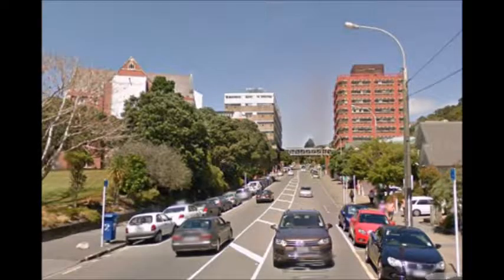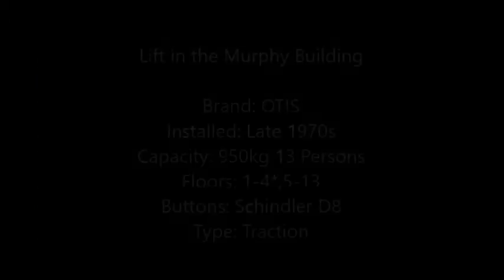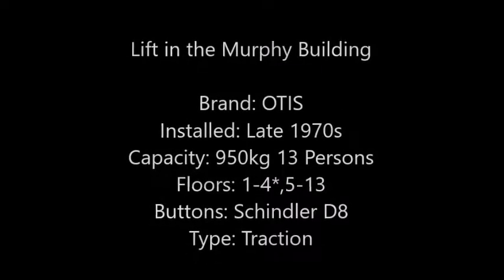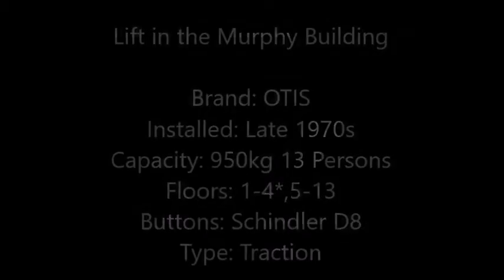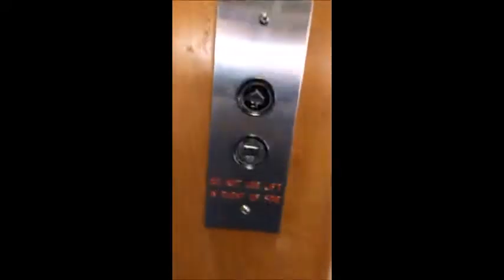And now we go to the Hunter building, which has some Asian Otis lifts and elevators. But sadly, it reminds me of a place with Schindler D8 fixtures. That is so annoying. But these still have original indicators, and they have a voice fitted in as well. And the announcement is pretty long. Let's ride them. These are the lifts in the Murphy building, and these are also in the other section. Oh dear, the buttons are being replaced.